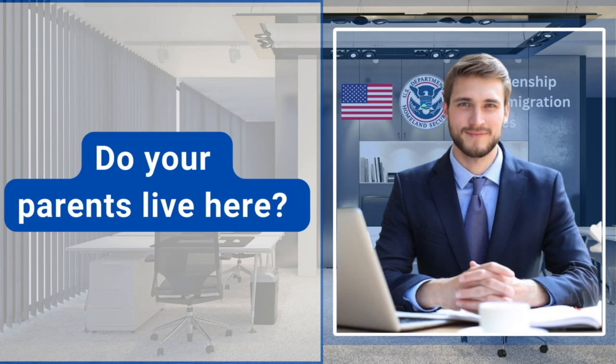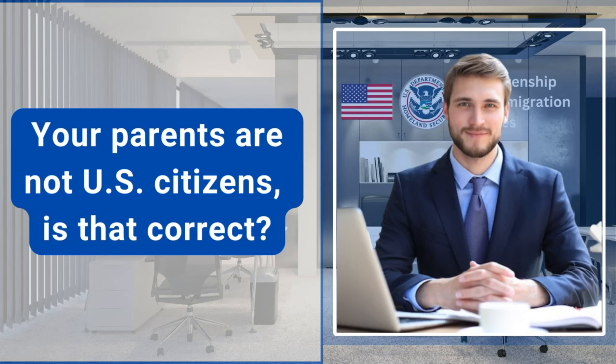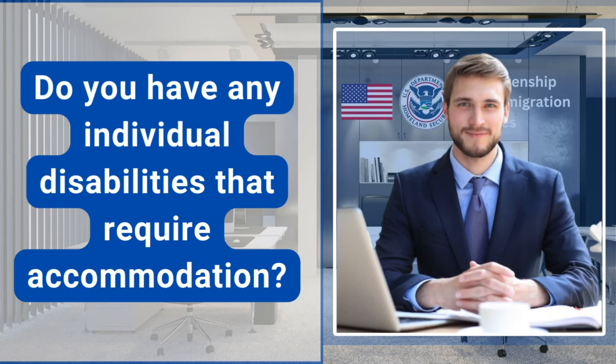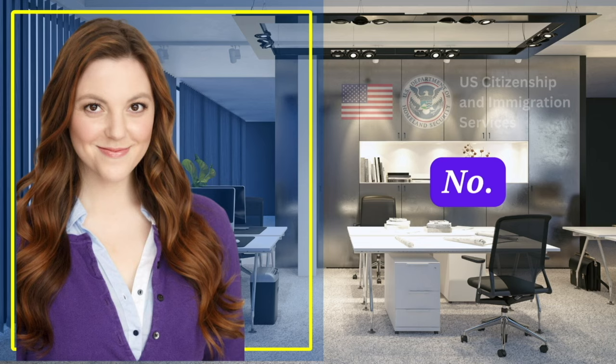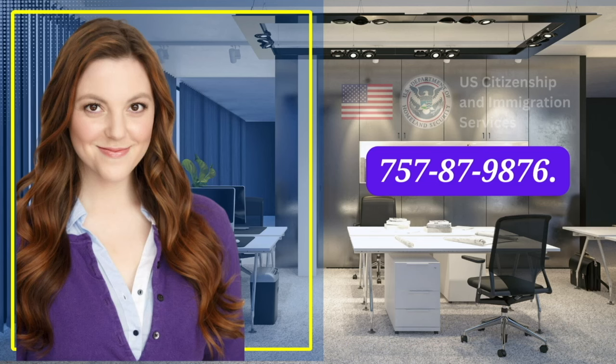Do your parents live here? No. My parents live in Mexico. Your parents are not US citizens, is that correct? Yes, that is correct. Do you have any individual disabilities that require accommodation? No. Tell me your social security number, please. 757-87-9876.